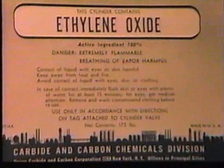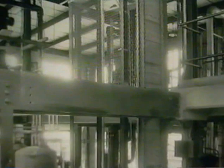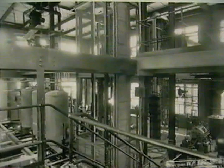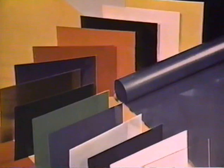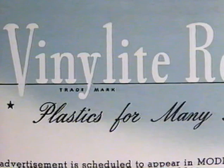Another important family of Carbide chemicals was started in 1928 with the sale of triethanolamine. 1929 was a milestone year with our first sales of acetone and ethylene oxide. Our new process for synthetic acetone made the United States independent of fermentation acetone. Finally, 1929 saw the first commercial production of vinyl chloride in the United States. This compound was the basis of the vinyl resin industry, which in turn stimulated the entire field of thermoplastic resins. Carbide called its new product Vinylite and made the soft white powder in the South Charleston plant from petroleum gas and chlorine.